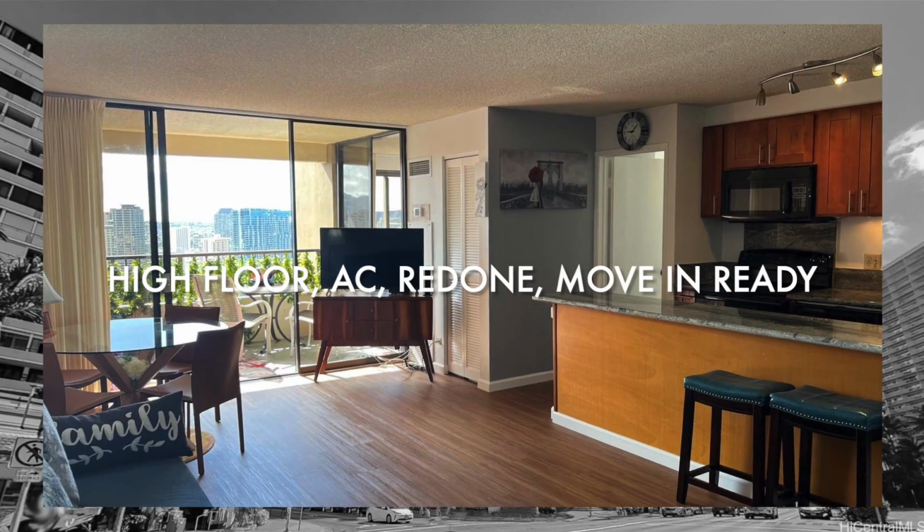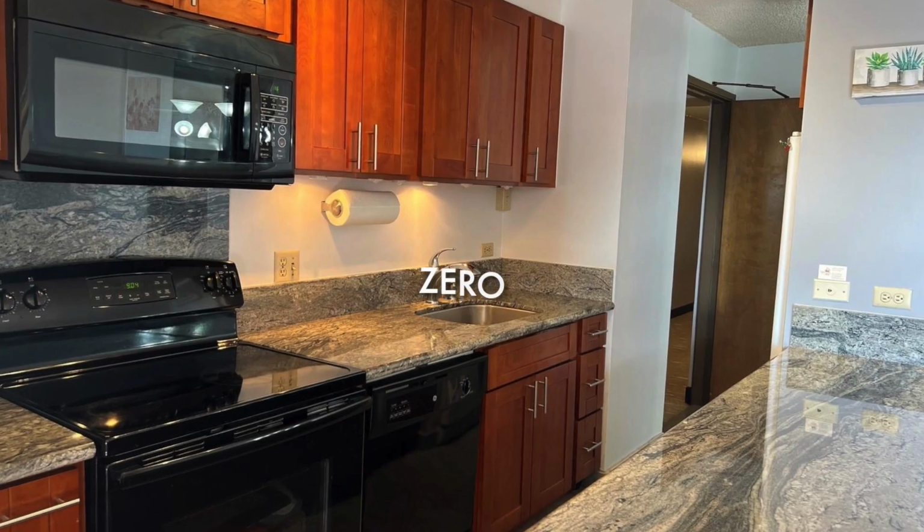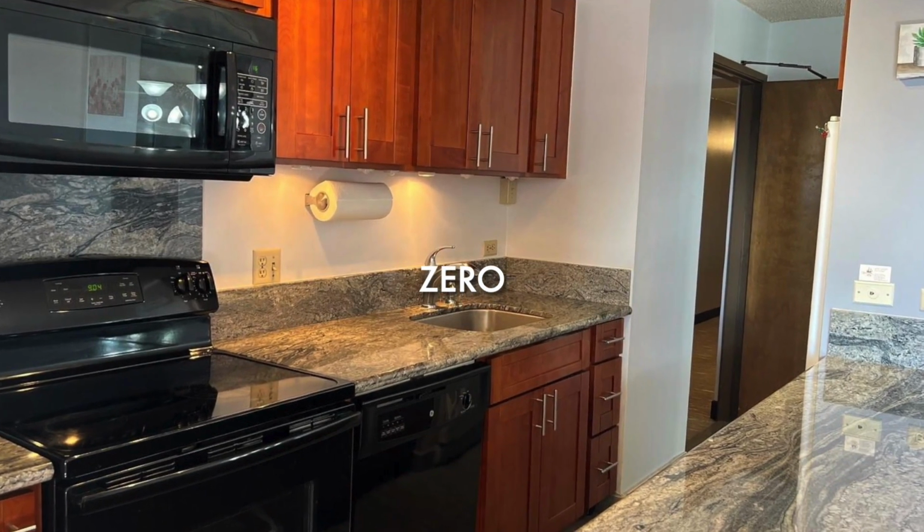Building number 3, unit 1. It was a high floor, it had AC, it was move-in ready. Cons were pretty much 0.